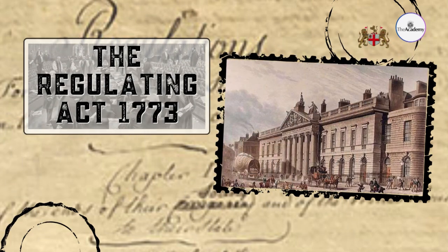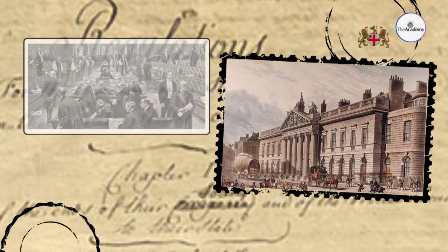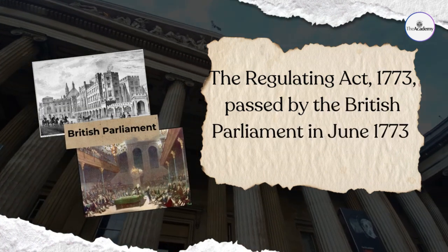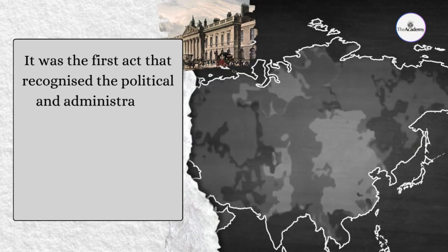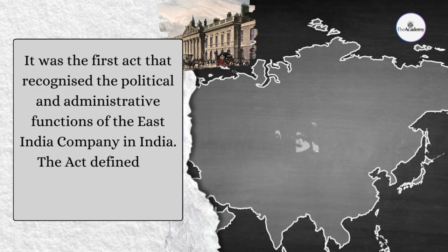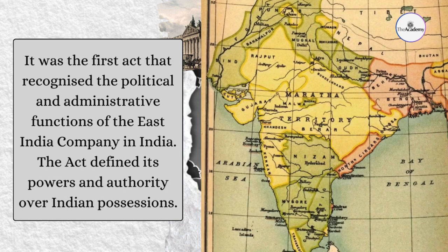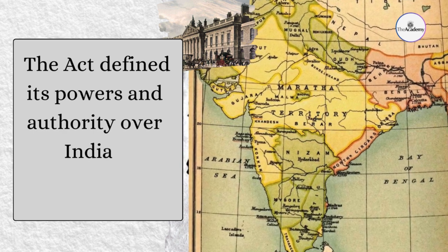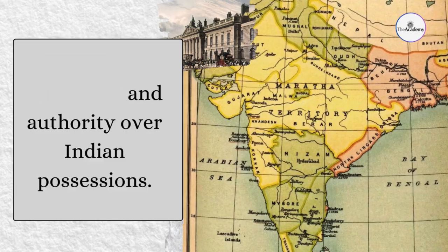The Regulating Act of 1773. This act was passed by the British Parliament in June 1773. It was the first act that recognized the political and administrative functions of the East India Company in India. The act defined its powers and authority over Indian possessions.